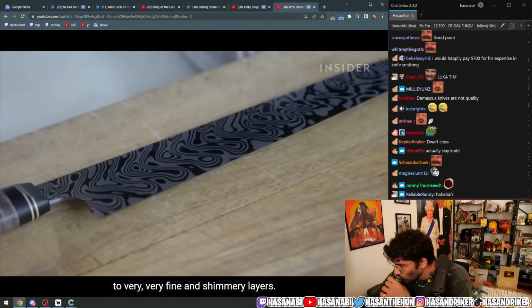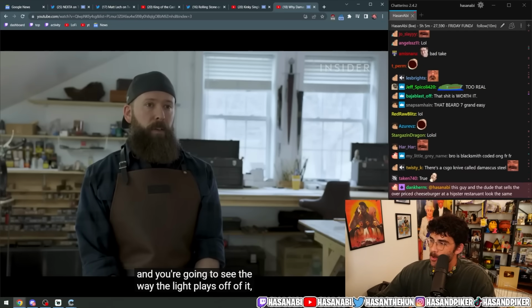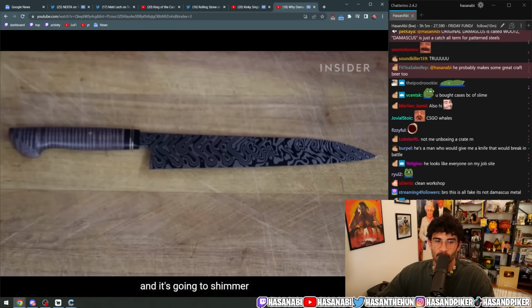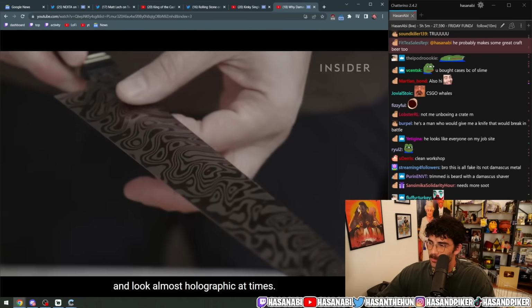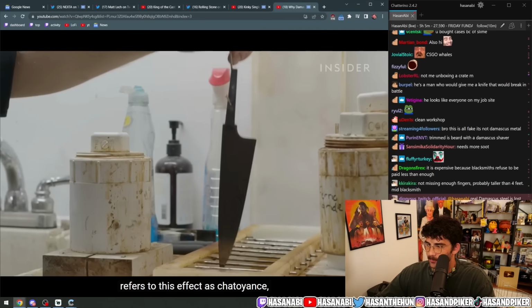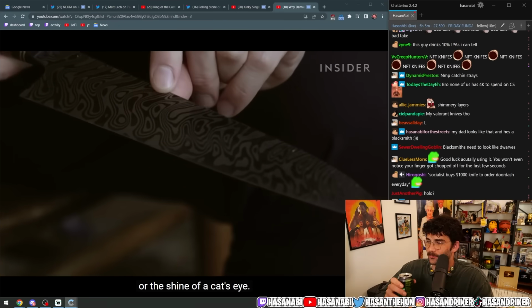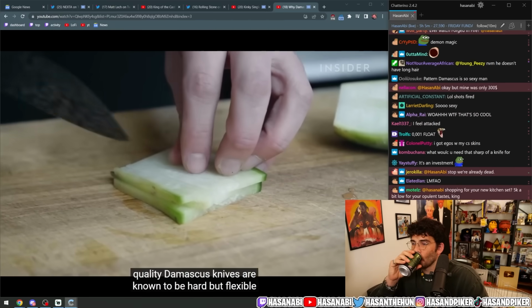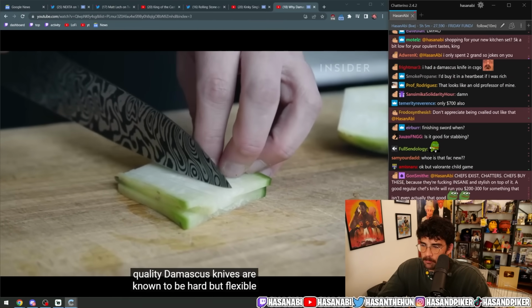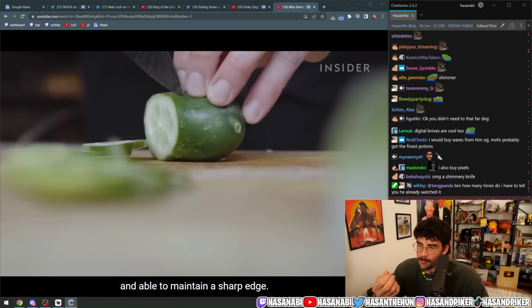Bold and big layers to very, very fine and shimmery layers. And you're gonna see that pattern jump out at you, and you're gonna see the way the light plays off of it, and it's gonna shimmer and look almost holographic at times. The bladesmithing community refers to this effect as chatoyance, or the shine of a cat's eye. Aside from the striking pattern, quality Damascus knives are known to be hard but flexible and able to maintain a sharp edge.